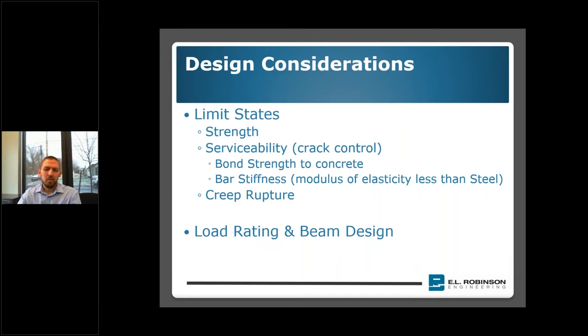So in order to do load rating and beam design, not a lot of design programs have a standard input for GFRP reinforcing. So in order to make that work, you do have to modify the area of stiffness as appropriate of those GFRP bars so that they behave in their true manner, with that 8,700 KSI stiffness modulus instead of the 29,000 KSI stiffness modulus of steel.